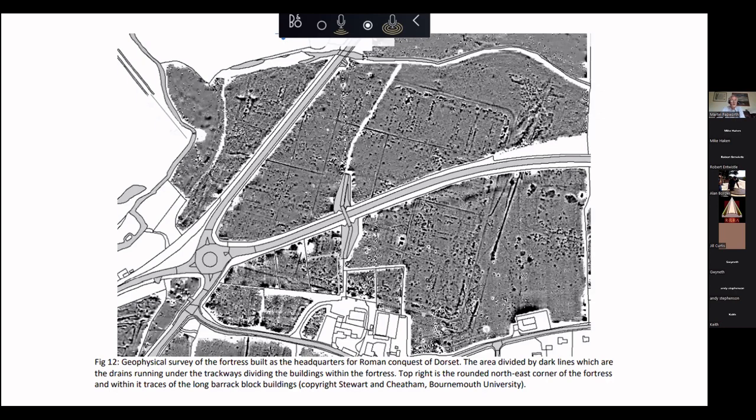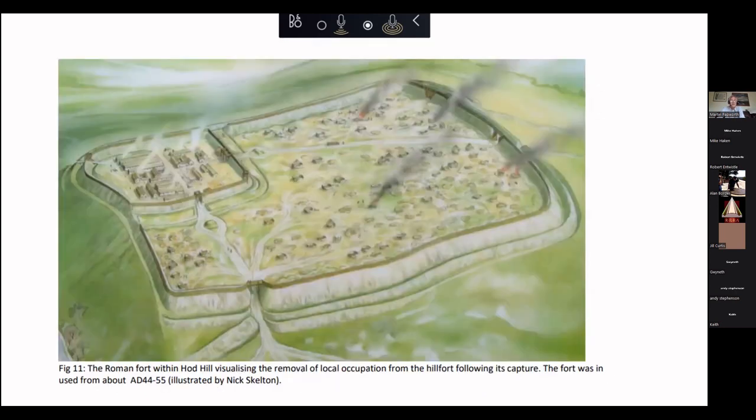And then you have Hod Hill, which lies to the north, tucked into the top corner of the Iron Age hill fort, with good evidence from Ian Richmond's excavations. Everyone was pushed out and moved down into the River Iwerne, down in the valley, and the fort was occupied for about 10 years or so. There's good coinage, there's good pottery, particularly samian, which is very datable. And then they moved west.